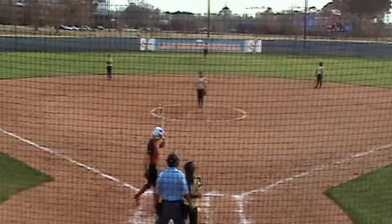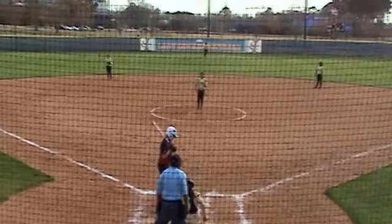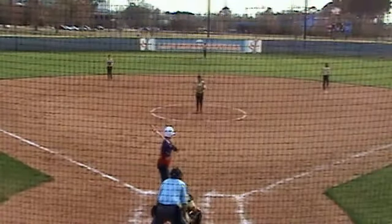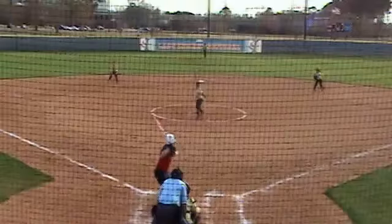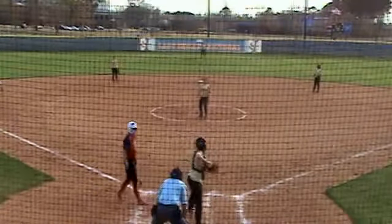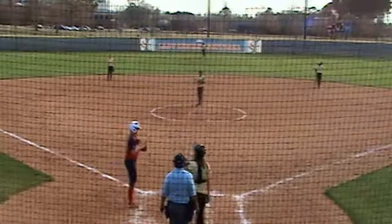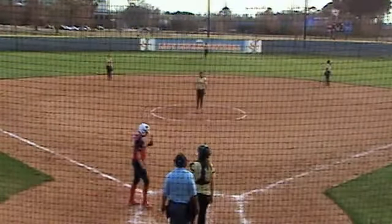Carver, the sophomore from Hernando, hits from the right side. Pretty solid defender as well, only 3 errors in the field all season long. Ball in the dirt that time for ball 3. Now the count goes full here for Carver, so she's got to protect the plate.